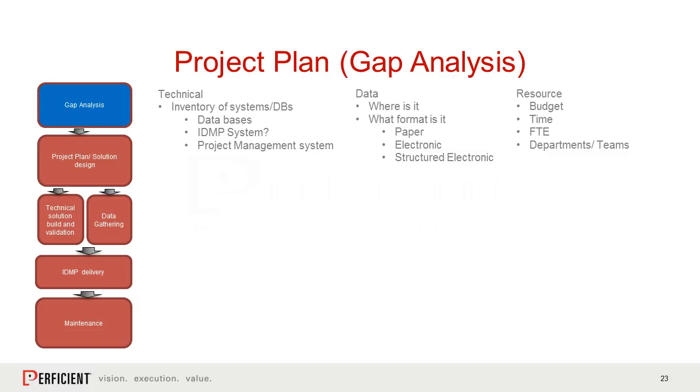So once you've got all that information, you've got a very good idea of where you're starting from and what you've got available to use to build your IDMP solution.